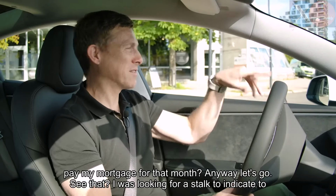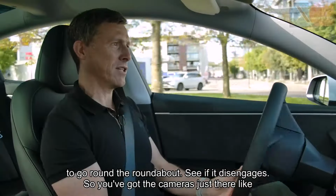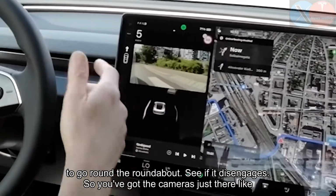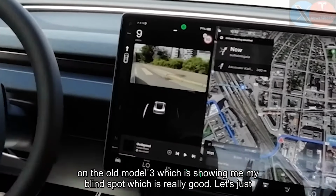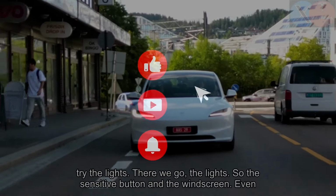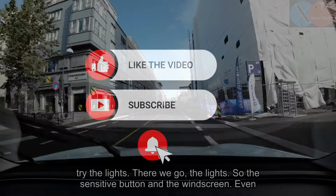See that? I was looking for a stalk to indicate to go around the roundabout. See if it'll disengage when, yeah, it disengages. So you've got the cameras just there like on the old Model 3, which is showing me my blind spot, which is really good. Let's just try the lights. There we go, the lights. Touch sensitive button, and the windscreen.